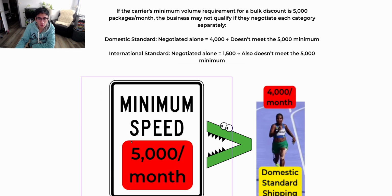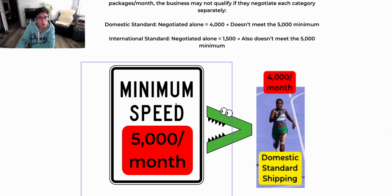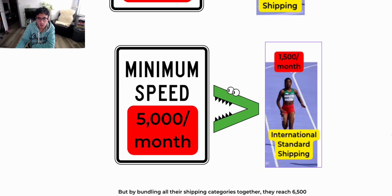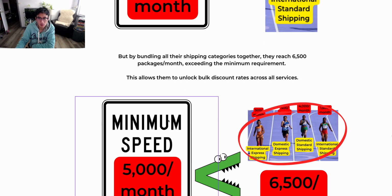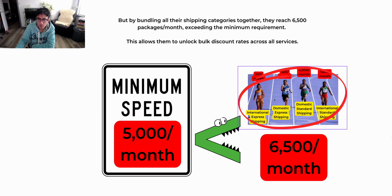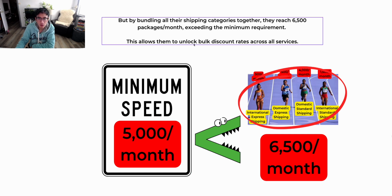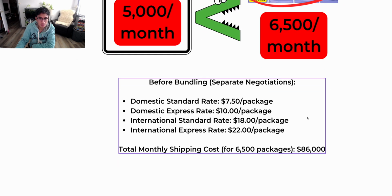Now, if you only negotiated for domestic shipping, you wouldn't be able to qualify for this discounted rate. Same as international, you wouldn't qualify because it's under 5,000. So by bundling all your different shipping options, you can negotiate and say, hey, if I bundle everything, I'm doing 6,500 shipments with you guys per month. Can I bundle it all and unlock bulk discounts across all my services? And usually it's a yes.